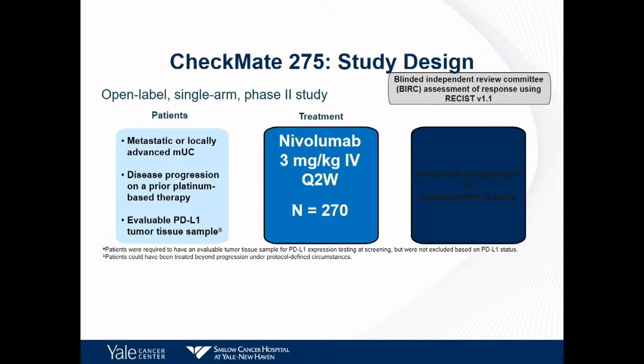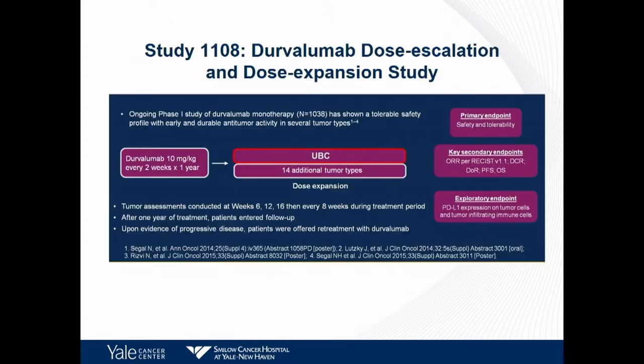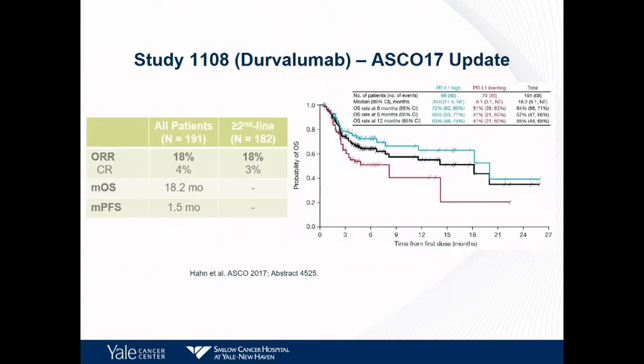So CheckMate 275, look at nivolumab, go through this very, very quickly. Again, very, very similar survivals to what we've seen with atezolizumab, 8.7 months. Durvalumab, another phase one trial in metastatic urothelial carcinoma. This is given every other week for a year.